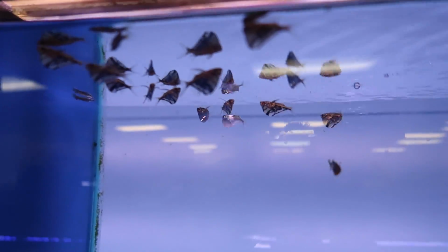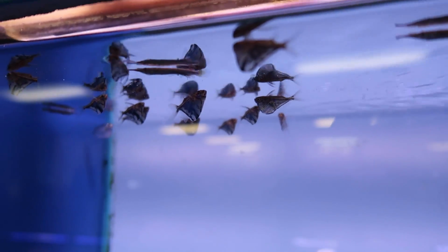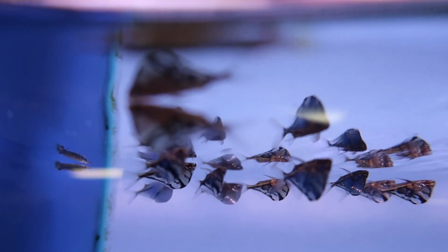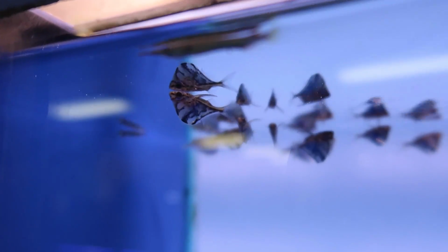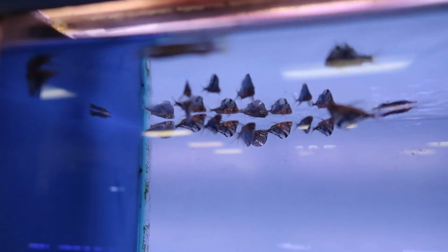Got some marble hatchets over here. Celebes half beaks. I'm sorry, a gold half beak, not a Celebes. We can focus on him. It's trying to focus, let us see the half beak. There we go, kinda. A little bit of a look at him. He's right there at the surface, it makes it tough.